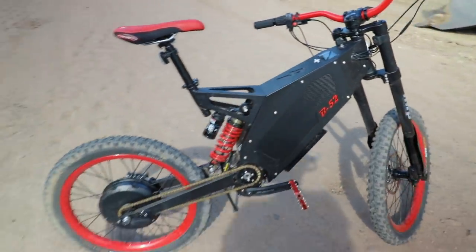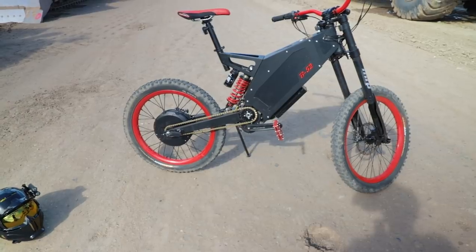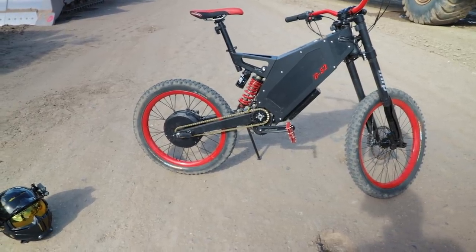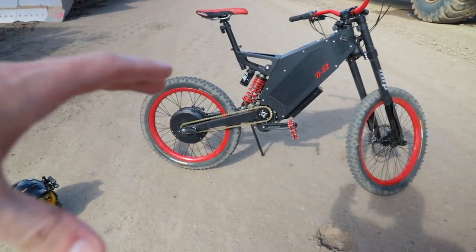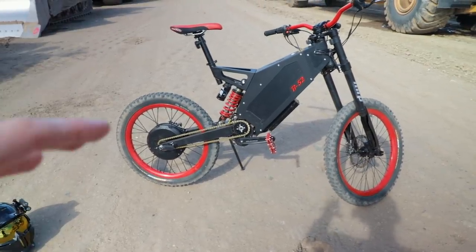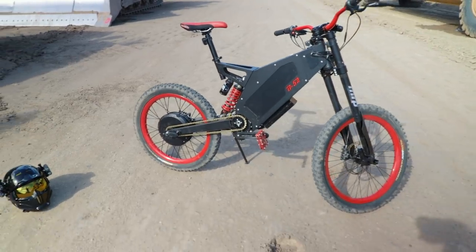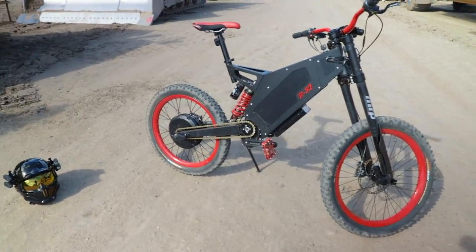Also, another little tip for riding this thing. Really, just like any other bike, when you switch gears, you definitely want to ease off the cranks. You can keep power in the throttle if you want, but ease off the cranks when you're switching gears. Otherwise, it will grind really, really hard. So, yeah. Let's see what else.